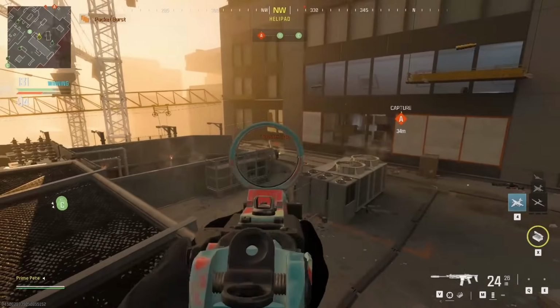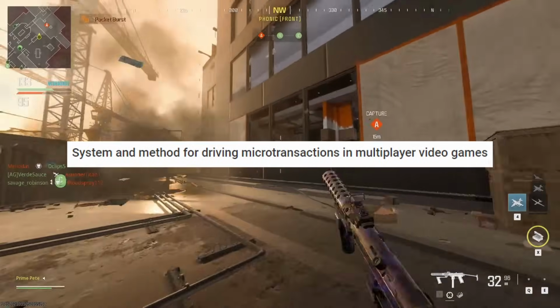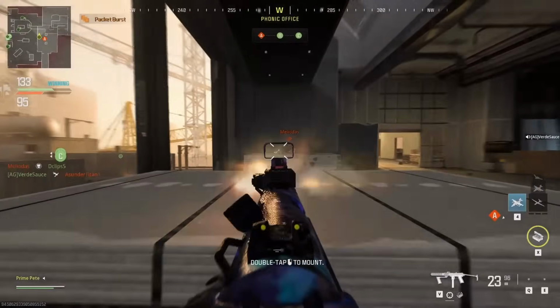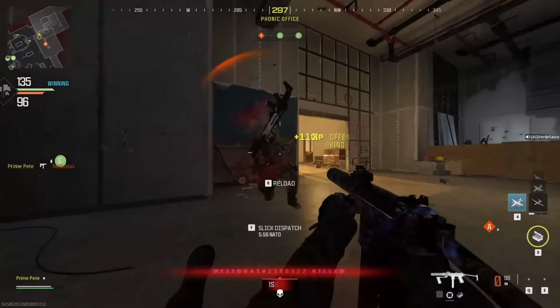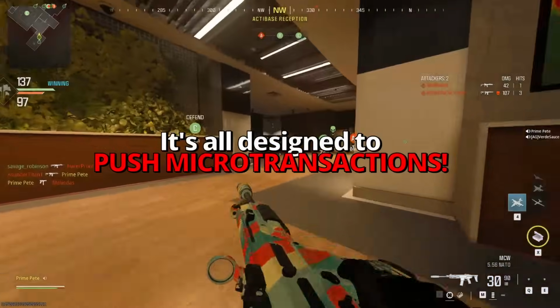A patent like the one for their microtransaction engine, which is actually their biggest help in pushing players to buy microtransactions using that technology, would be assumed to accurately detail all of their practices regarding the relationship between microtransactions and matchmaking. It's all designed to push microtransactions.